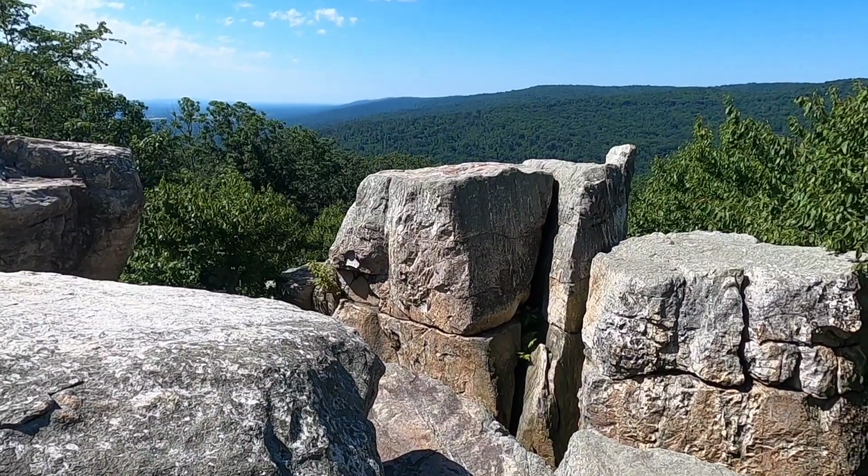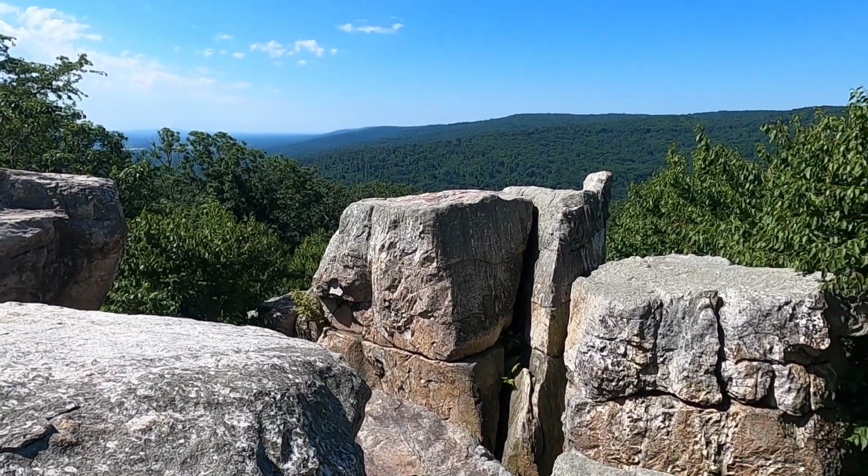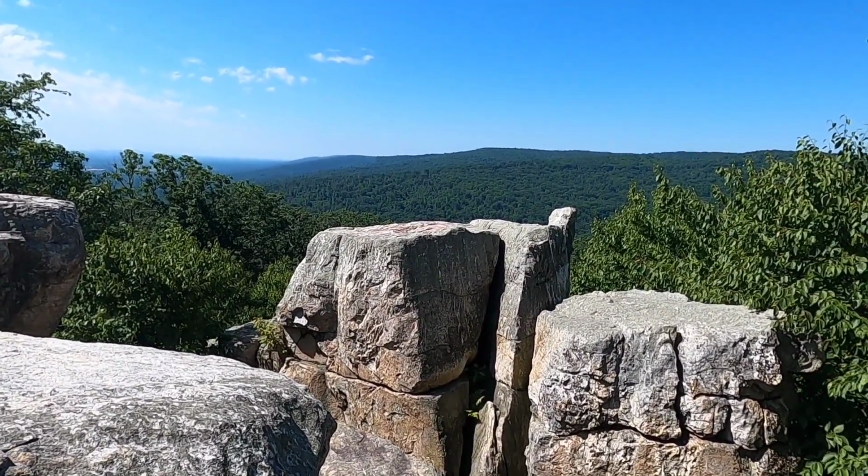Alright, so here's Chimney Rock. It's gonna be a kick-ass overlook up there. I'm headed up.